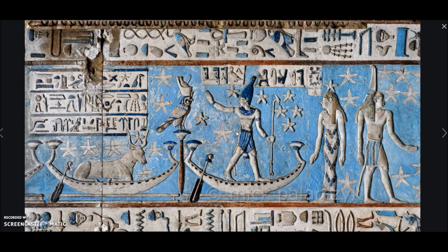Now here is an image of the travels of Orion and Sirius across the night sky. This here is Orion, and he is identified as Sahu, looking back. And here is a cow with the star of Sirius depicted in the horns, and this is Orion looking back at the star Sirius on the travel across the night sky.